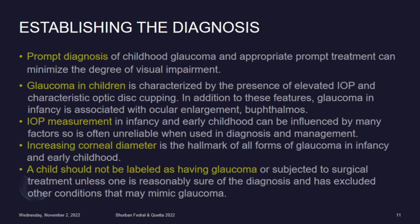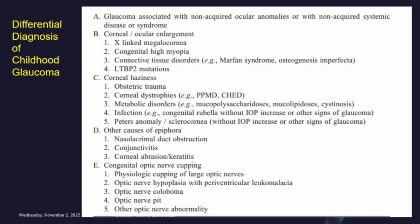A child should not be labeled as having glaucoma or subjected to surgical treatment unless one is reasonably sure of the diagnosis and has excluded other conditions that may mimic glaucoma. These are the differential diagnoses of glaucoma. There may be corneal or ocular enlargement due to other reasons like megalocornea, congenital myopia, and connective tissue disorders.